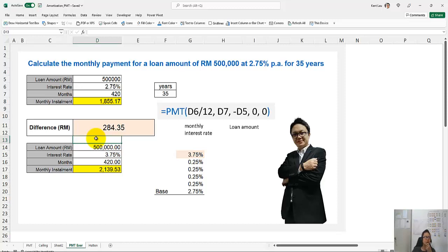Have I ever heard of it going down? Maybe. I'm not sure, so you can Google about it. Is there ever a time that the OPR will actually reduce? I'm not sure. Now the difference is an additional 284 ringgit. This is huge. So there is a base rate, but is there a ceiling? Okay, there is a ceiling.